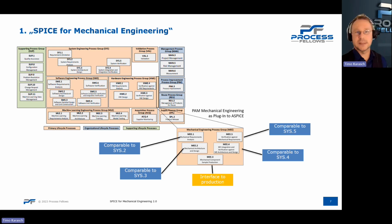Those 5 processes I already mentioned are consistent with the idea of Automotive SPICE 4.0. And this is why the description of the processes can be compared to what you already know from Automotive SPICE. The first process can be compared to SYS2. So it's about requirements analysis, following the same structure that you, for example, see in the SYS2 process. Then we have an architecture process. An architecture process can be compared to SYS3, the system architecture process of Automotive SPICE.